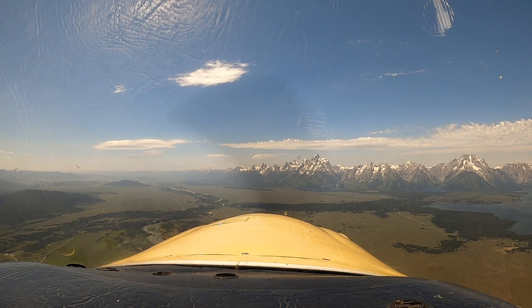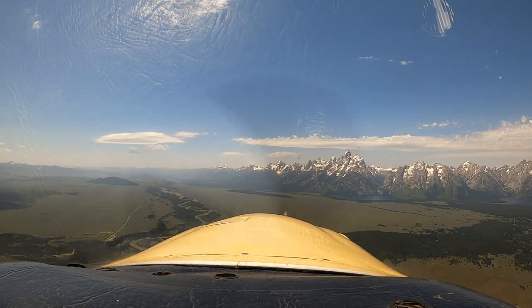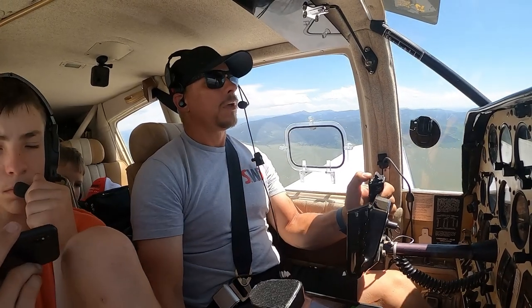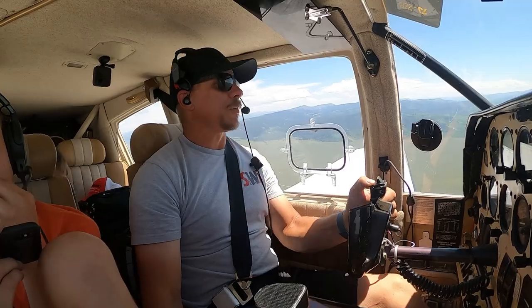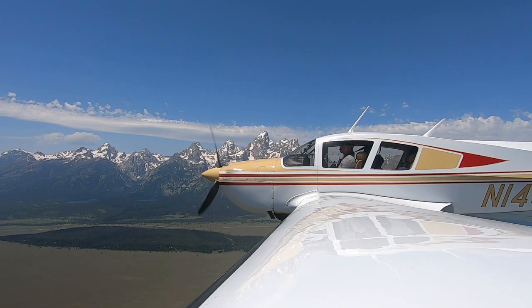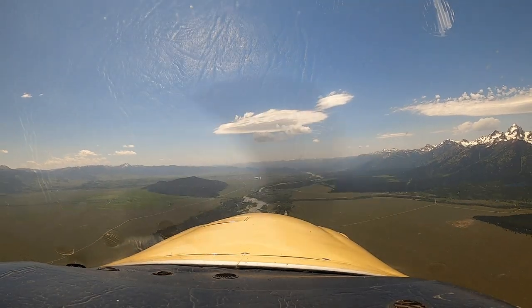Down to 9,800 here. Jackson Tower, 14 Sierra Fox, just past Wamru. Bellanca 4 Sierra Fox, thank you. Runway 19 clear to land. Runway 19 clear to land, 14 Sierra Fox.